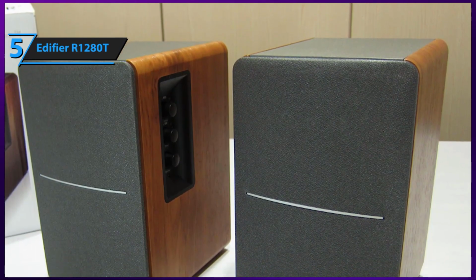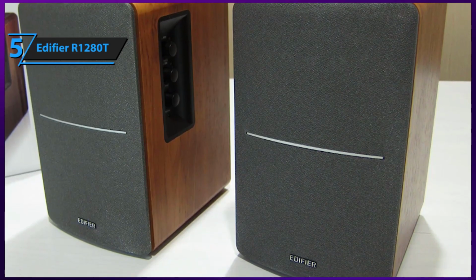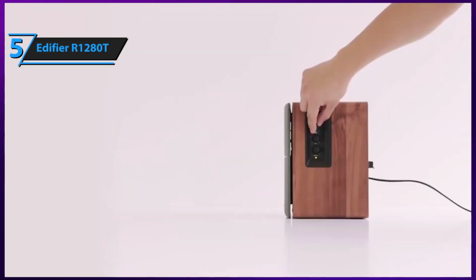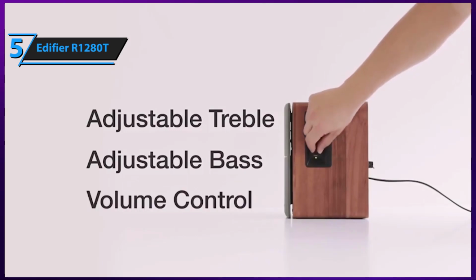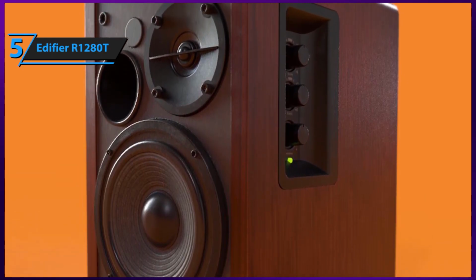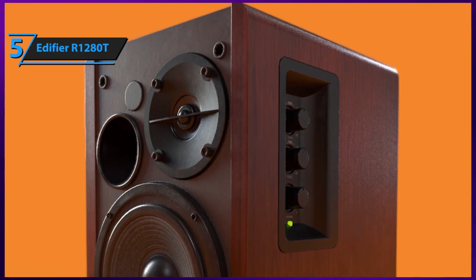Edifier's R1280T also boasts a beautiful, highly durable construction. These speakers were made of top-shelf MDF material, so it would be a huge understatement to say that they were built to last. You'll find a variety of controls on board the main speaker, which you can use to adjust the overall volume, treble, and bass. What's so great about these built-in controls is that they're actually positioned in a groove. Putting them outside of harm's way will preserve the knobs should you accidentally bump into your speakers.